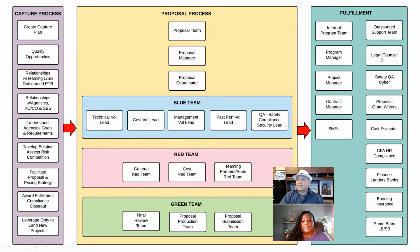So you need legal counsel. You also need safety and cyber security, especially with CMMC, the Cybersecurity Maturity Model Certification, coming into place in these upcoming years. Cyber is becoming more of a critical need. Your proposal grant writer is part of your outsourced team, or it could be your internal team. You also need cost estimators, CPAs, accountants, HR, compliance team.